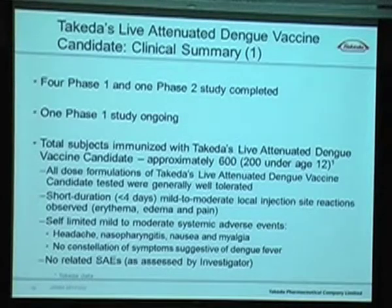And now I've come to the last 2 slides, the summary slides. And I think I'm probably well within time. So in summary, we've completed 4 phase 1 studies, and we have one phase 2. We've got 1 phase 1 study ongoing. I believe next month we start another phase 2 study.